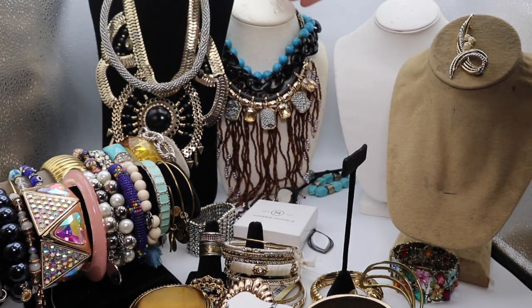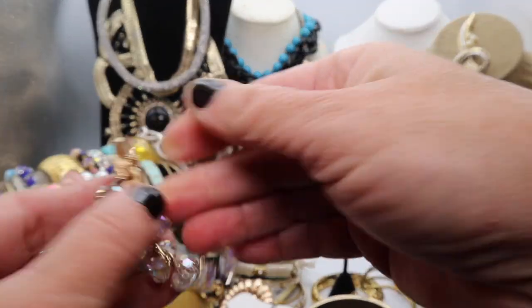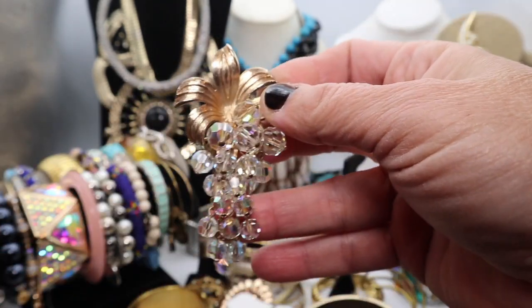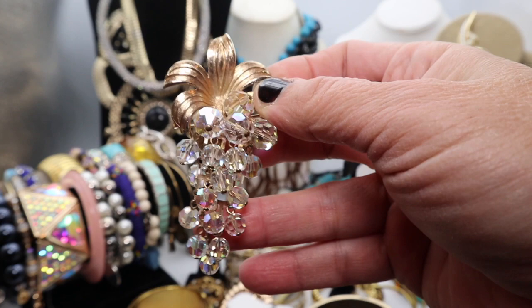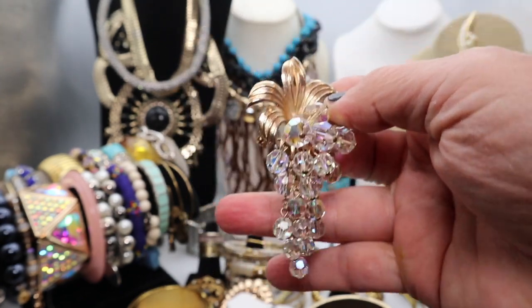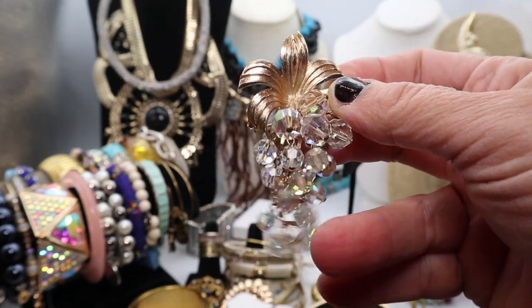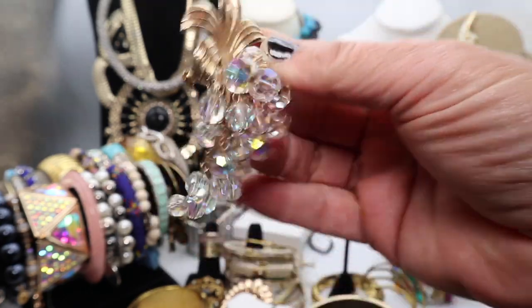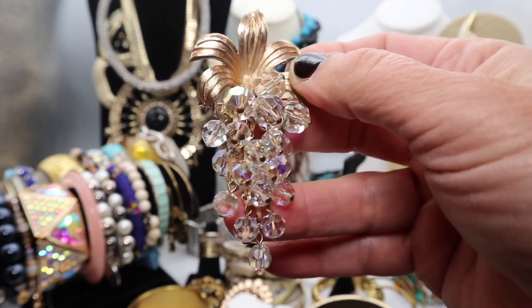Then there is this nice one, I would say from the 50s, very popular at that time to wear on a sweater. This is sort of like a cornucopia kind of look. They're sort of flowing out of this flower, and there are faceted Austrian crystal sparkly beads.